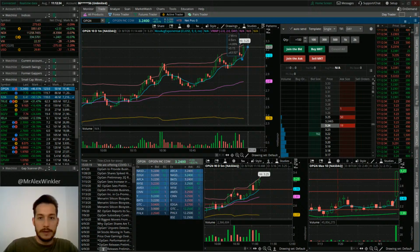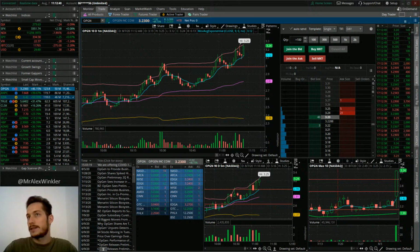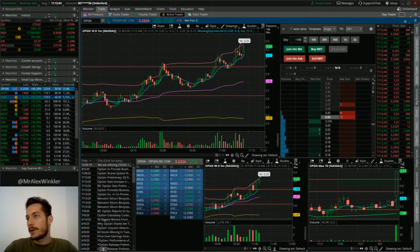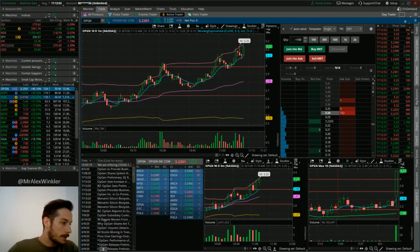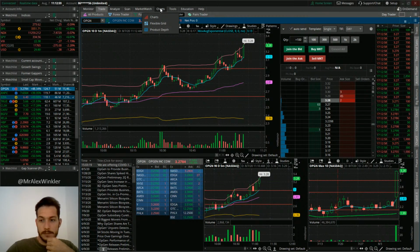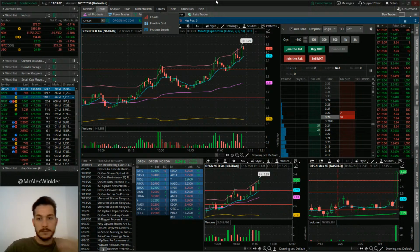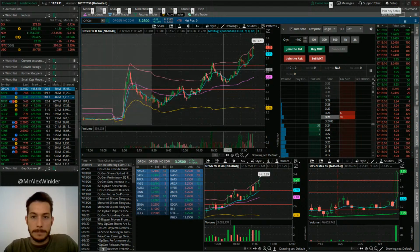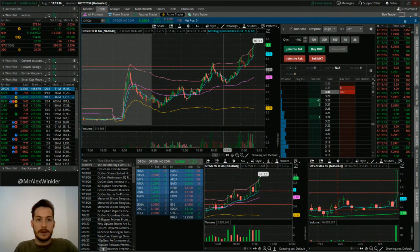Sweet little move here again. 5% OPGN. These are the tickers I usually like to see. I typically don't trade stuff like CNDT, but it had pretty decent risk reward. That's why I went for that bottom bounce near 3.9. Didn't really end up working though. Nice move here on OPGN.